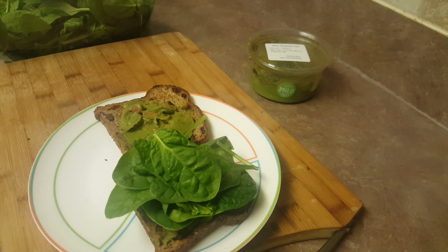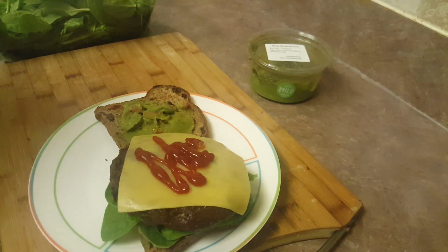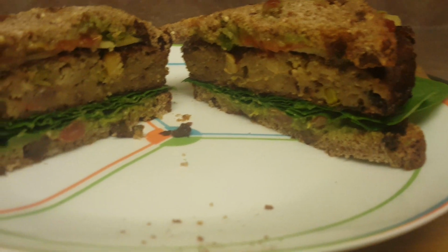I put spinach leaves on it. You see I have avocado spread. And I put this big veggie burger on here, and I swear this is the most amazing taste. Better than meat for now.